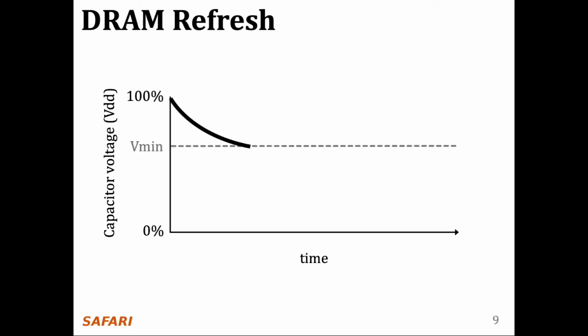Here we have a simplified diagram of the capacitor voltage over time. We see that the voltage decreases over time in an exponential decay. There's a threshold Vmin under which we can no longer guarantee that we will correctly read the data that was originally stored in the cell. As long as the cell's voltage remains above this line, we consider this a retention success. However, as soon as the voltage drops below Vmin, we consider this a retention failure.